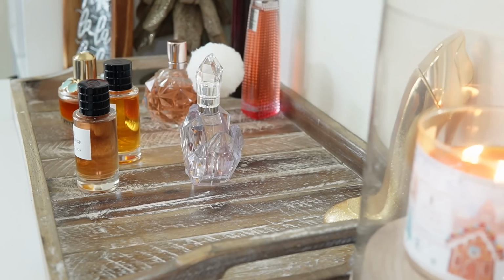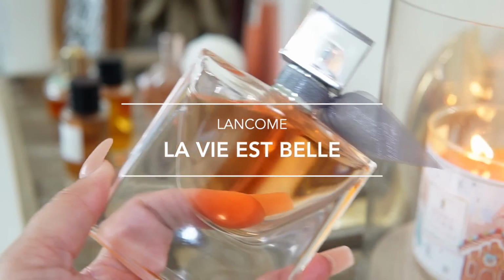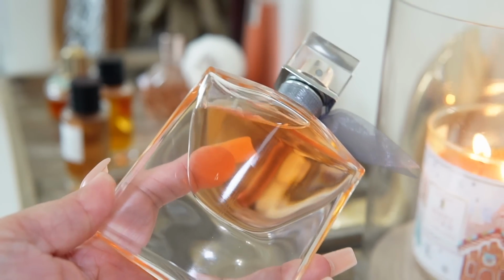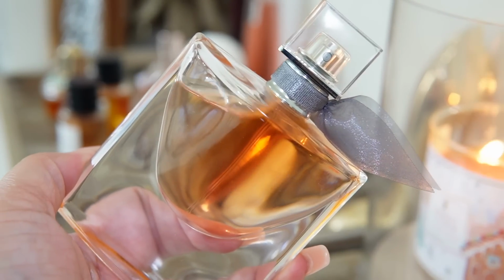So we're going to be taking out some classic fragrances for a spin. I am going to start with none other than Lancôme La Vie Est Belle. I know so many people do not like this fragrance, they're tired of it, but I need to get some use out of this bottle, and I think that the fragrance is beautiful, ladylike, classy, sexy as well. It's just perfect for the holidays.